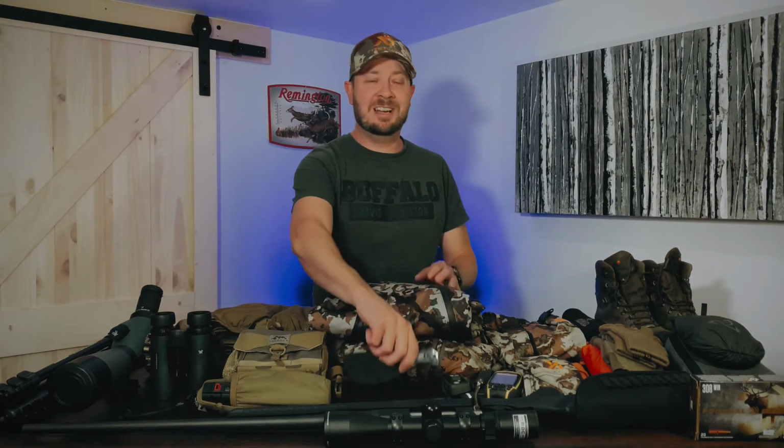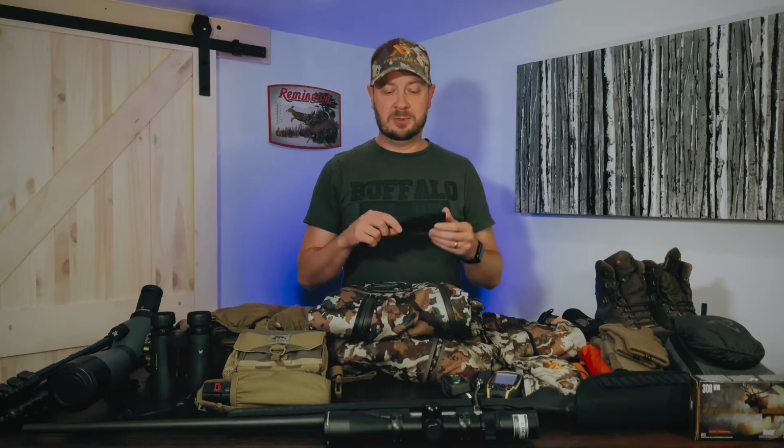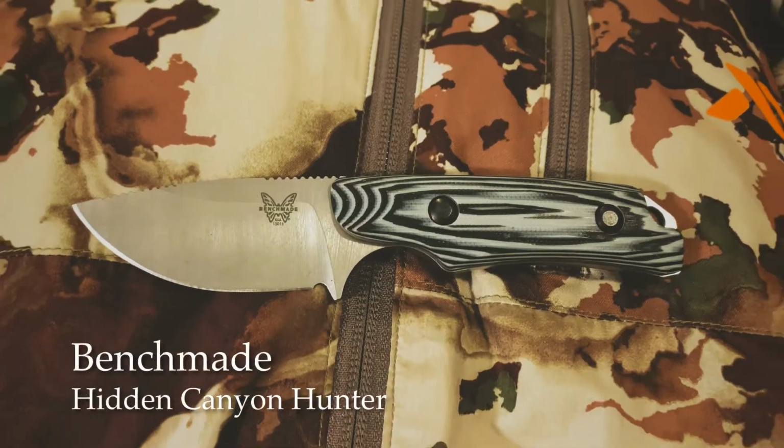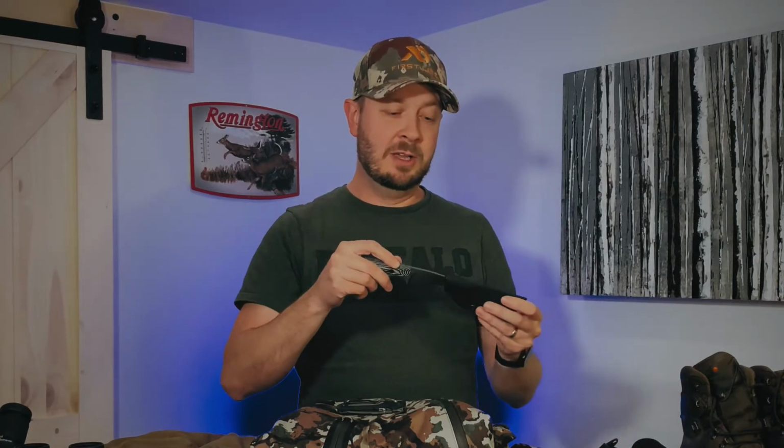Knives. Who loves knives? I love knives. I always have two knives with me. They're both Benchmade knives. The first one is this Benchmade Hidden Canyon Hunter. It's a nice short blade, but I love just how round it is. It's great for skinning and just working on the animal. This is always strapped somewhere on my pack.